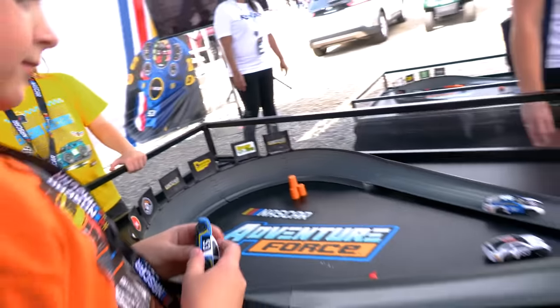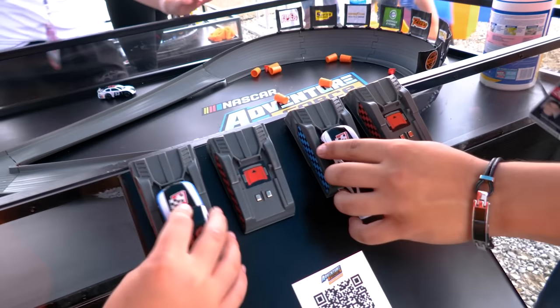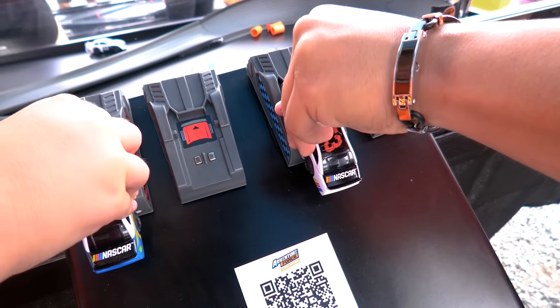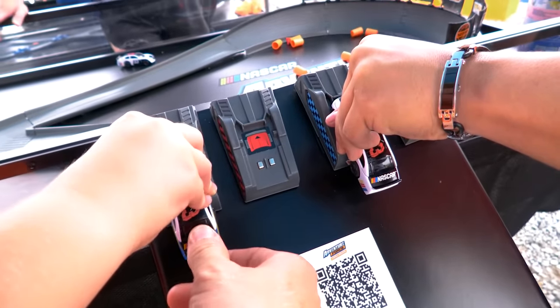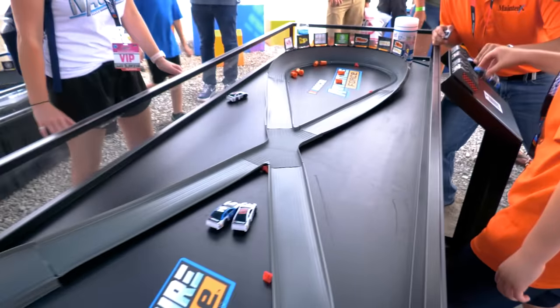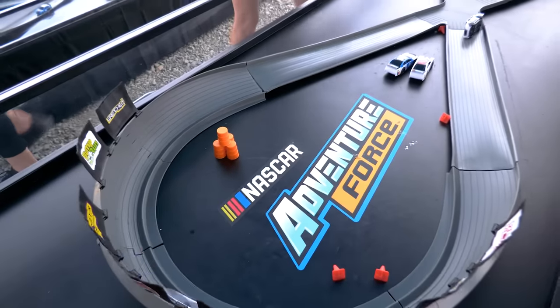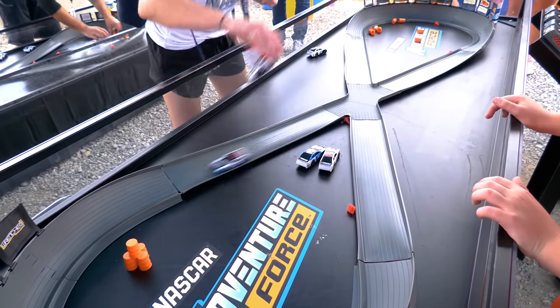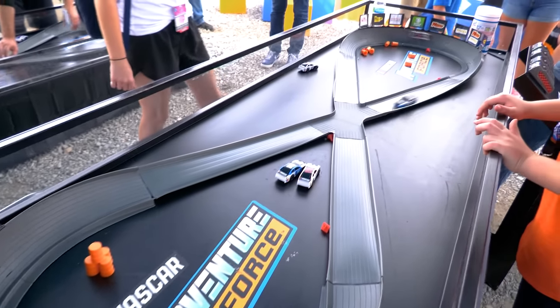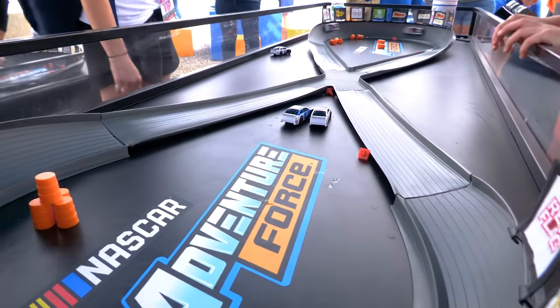So we're gonna take this car. We're gonna rev it up. Charging up. The longer you go, the faster you go. Can you feel it? And you let him go on 3, 2, 1. Last man standing. Hold on. Wait a minute. Uh oh. There they go. Oh, you're still up. There we go. Now we gotta race.